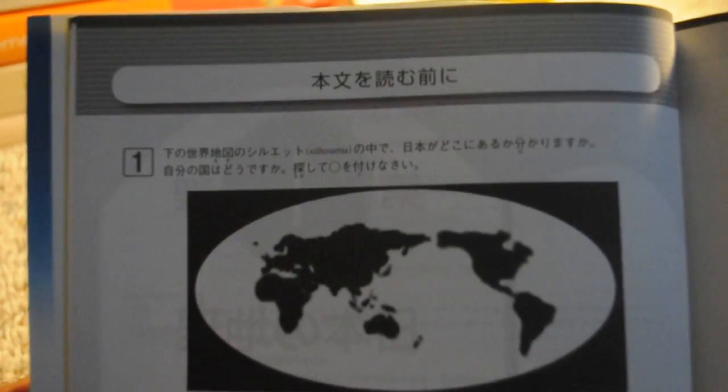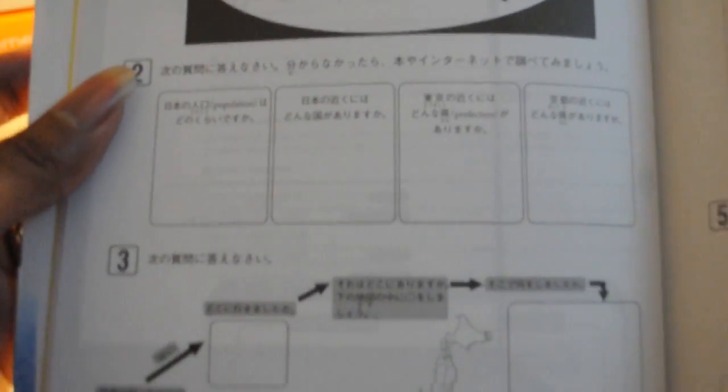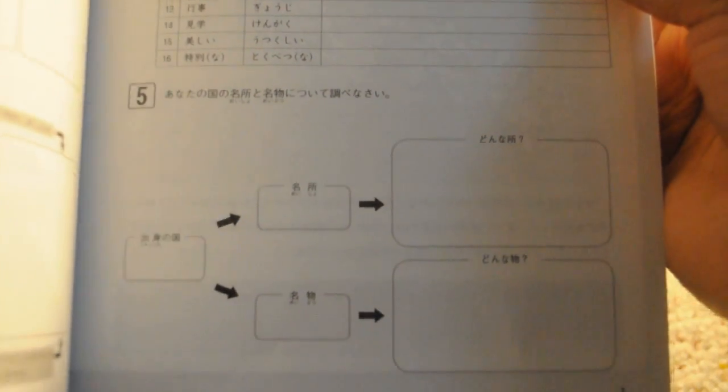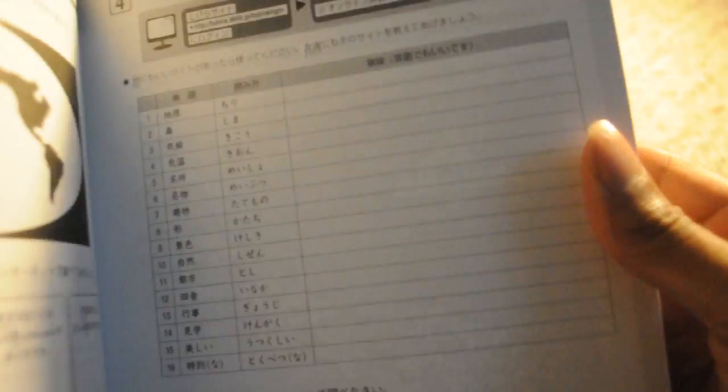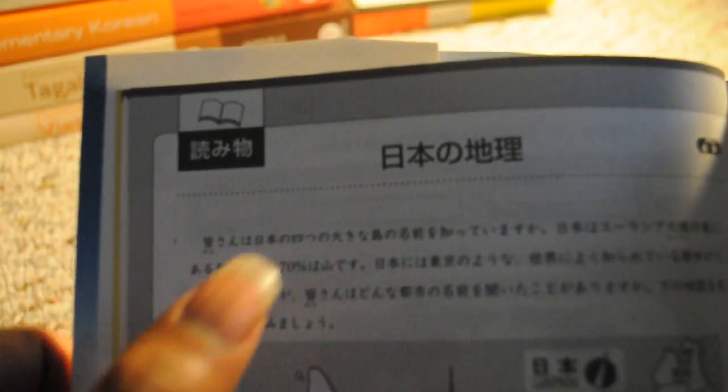So this is just a map. They give you some information before reading the main story. They just give you options to write in English here, translations, exercises. As you can see, it's a course set up for class. They have a lot of work for partners, when you partner up with someone, a lot of drills. But here's the main reading of this. That's the map of Japan, and as you can see, everything there. Hope you guys can see that.